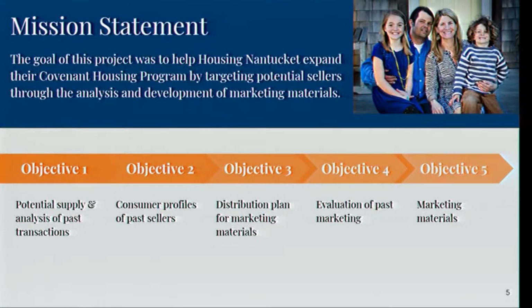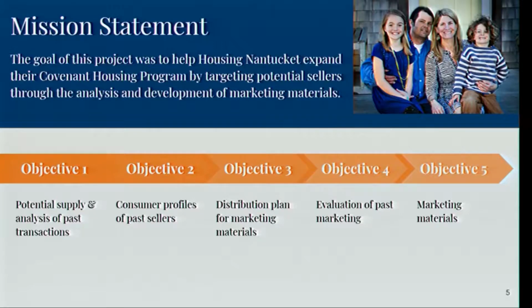So here's the mission statement of our project, which reads, "The goal of this project was to help Housing Nantucket expand their Covenant housing program by targeting potential sellers through the analysis and development of marketing materials." And below are our five objectives, which there's a brief summary of them up here, and we're going to be going into more detail on them in the next several slides.